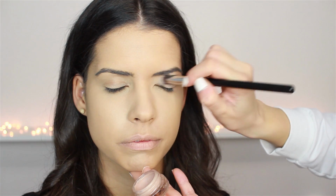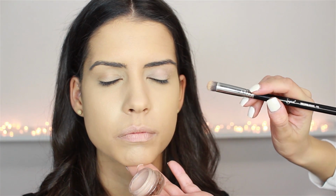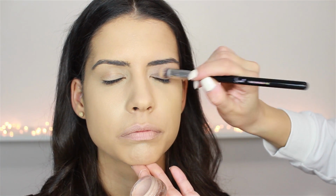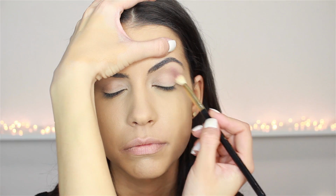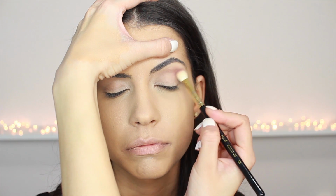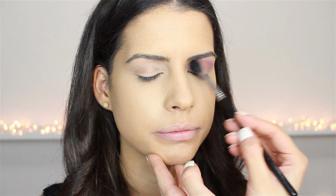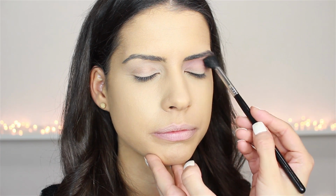Next, I'm preparing the eyelids for the shadows, so I want a smooth surface. I'm using a paint pot by MAC. This one is Painterly. Let's move on to shadows. I'm using one single shadow actually in the crease of her eyes, and this one is a plummy rosy shade from my Revealed2 Palette by Coastal Scents.